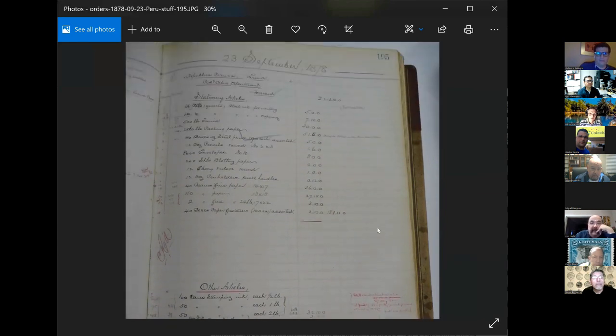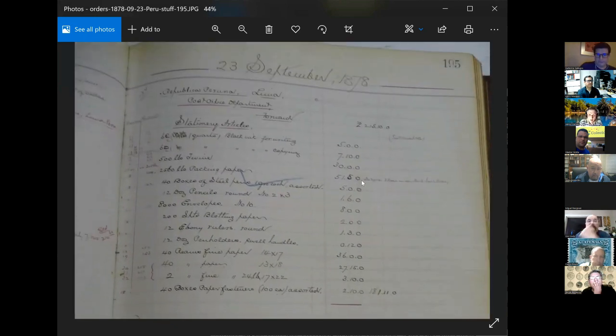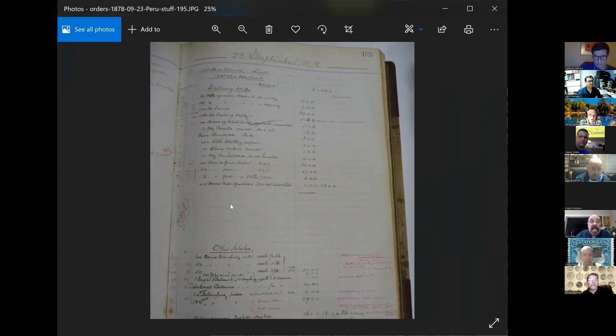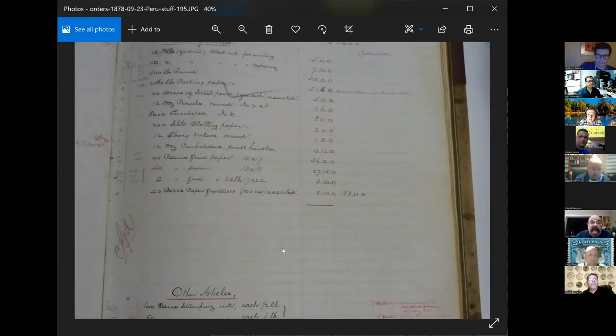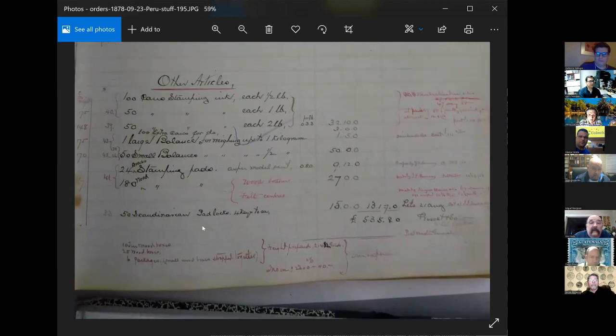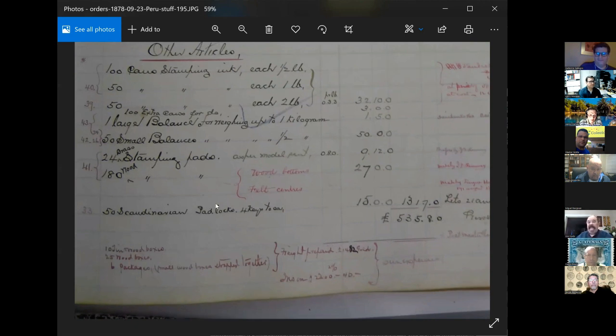A page from one of the ledger books. So here's one from 1878. This one's for you, Henry. Peru. Where Peru ordered stuff, and what they ordered was ink for writing and for copying, and packing paper and pencils and blotting paper and all that. So this just gives you an idea of the kind of stuff. Let's see, what other articles did they have? I think they had some interesting other articles. Stamping inks, some balances and ink pads, and padlocks even. They provided everything.